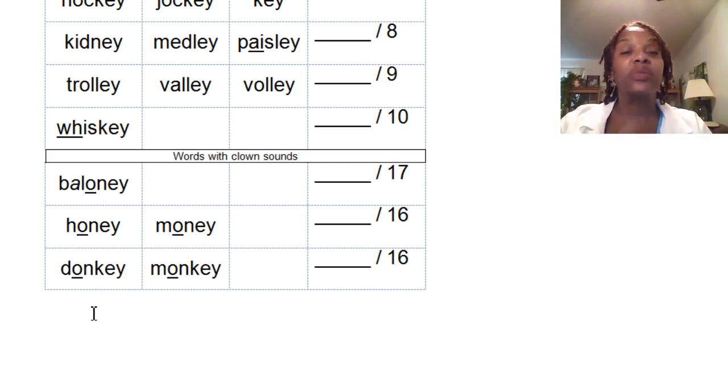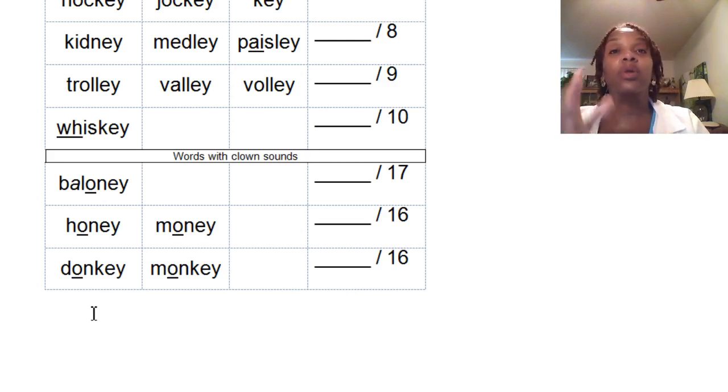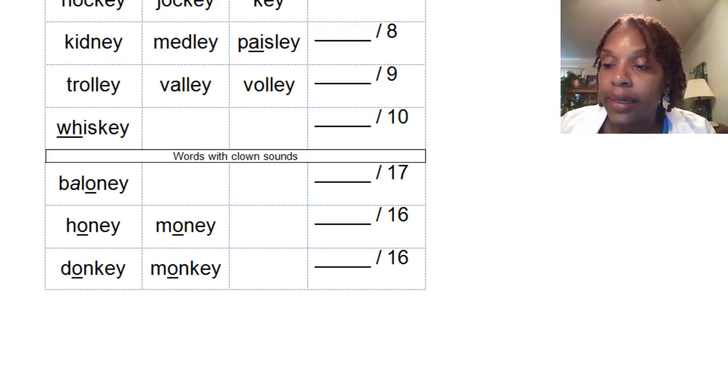And when you sound out these words, I want you to talk it out. I want you to say, and this word, the letter O, is clowning around, making this sound. It should make this sound, but it's making this sound. So I want you to comprehend or understand what's going on, okay? All righty then.